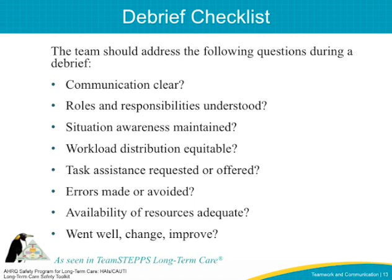The team's discussion during a debrief can be facilitated by using a checklist, using the following questions as a guide. Was communication clear? Roles and responsibilities understood? Situation awareness maintained? Workload distribution equitable? Task assistance requested or offered? Errors made or avoided? Availability of resources adequate? Could what went well be changed or improved?